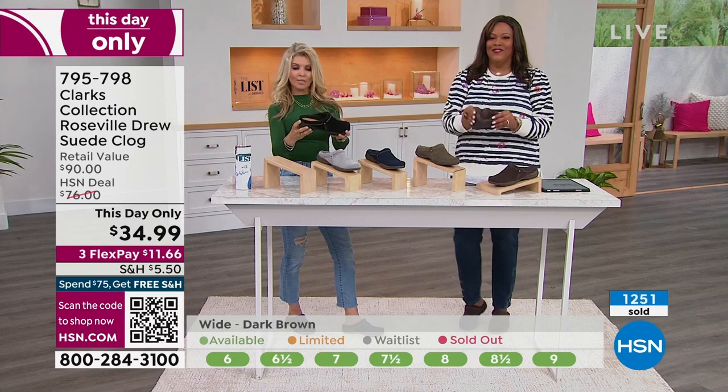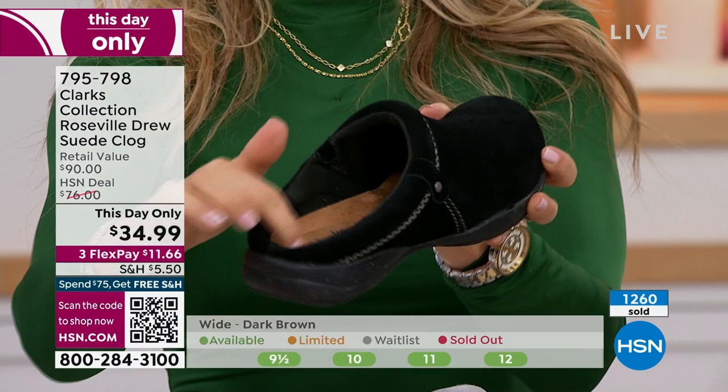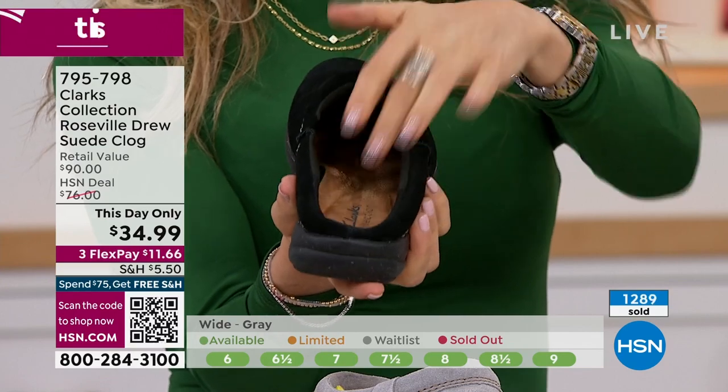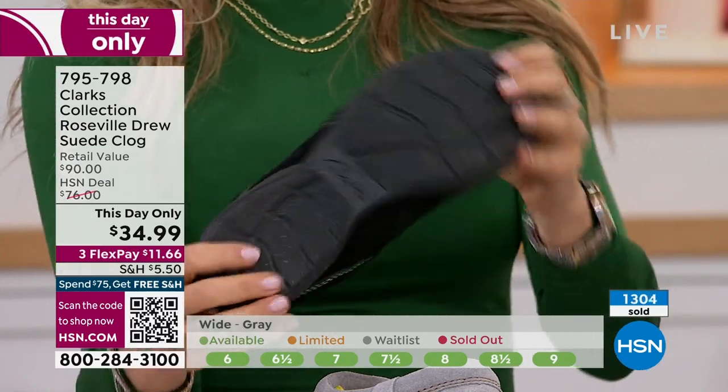You don't have anything to buckle, tie. Your foot is closed around the back, so it's not open. You're not sliding out of it. It hugs it really good, gives it a nice warm hug there. And then there's all that beautiful memory foam down in there, and that dual density that we have grown to love with Clark since 1825.